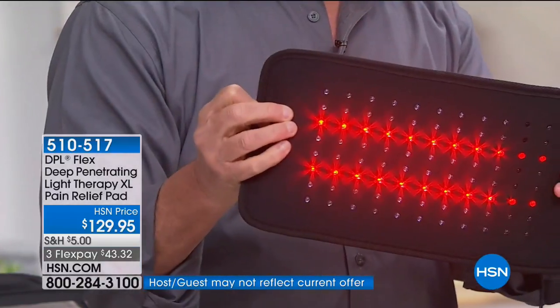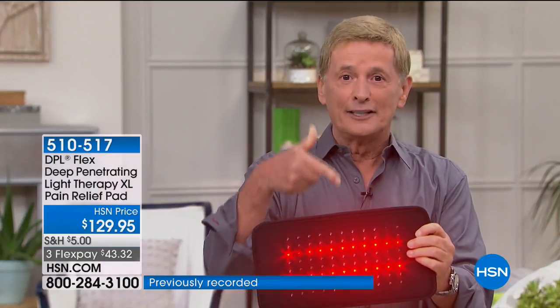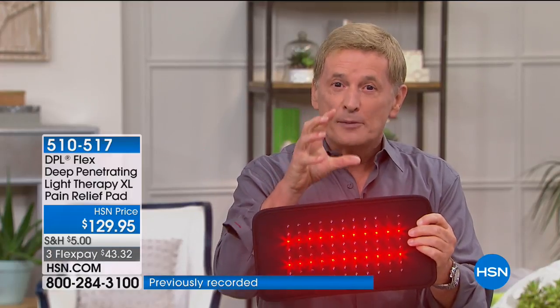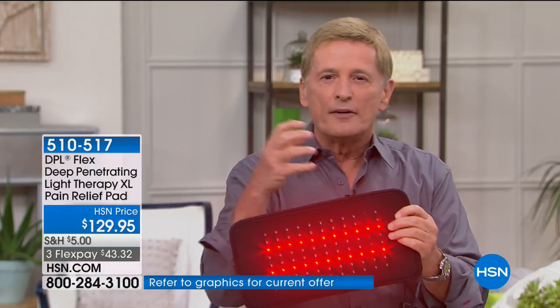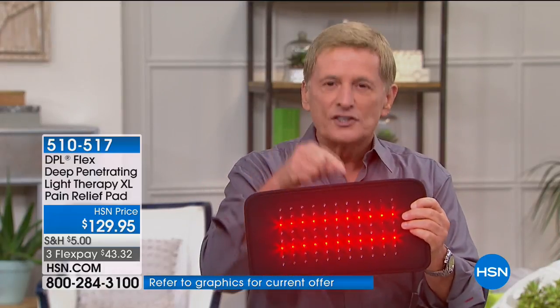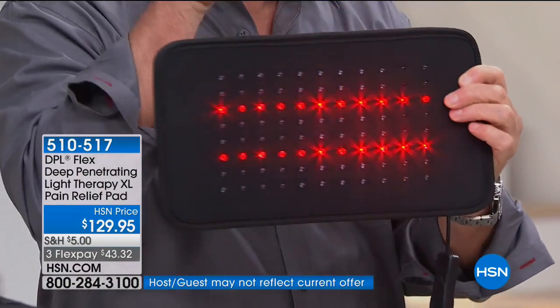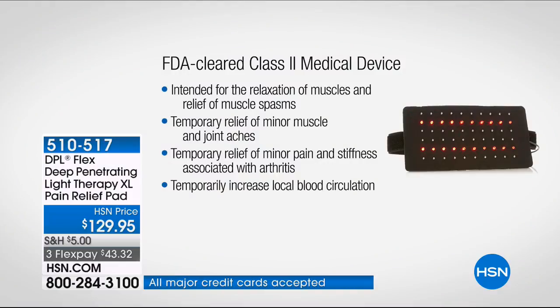But why do chiropractors use this? Because it works. That's why. Athletes have used this for many, many years. Why? Because it works. They have to be in peak performance. So whether that pain is coming from just twisting, moving, whether it's coming from arthritis, once again, this is proven to give you that temporary relief of pain associated with arthritis, muscle spasms, stiffness, aches and pains in the joints, because it actually goes right to the source of the pain. This is not topical. This goes right in there to the source to give you that temporary relief.